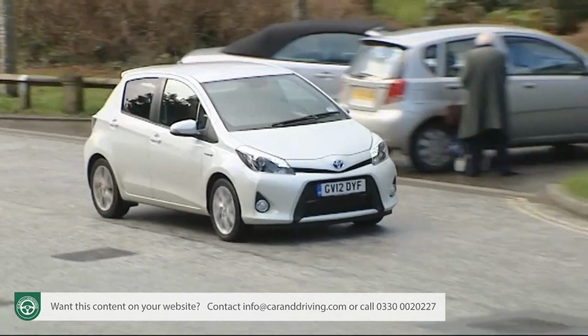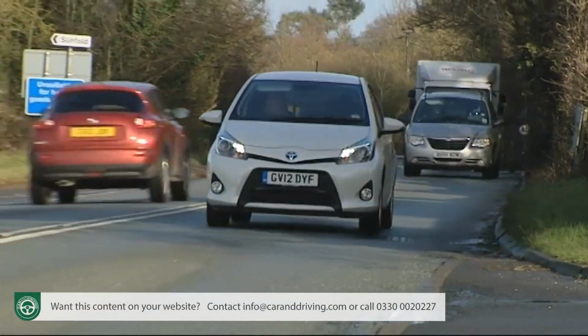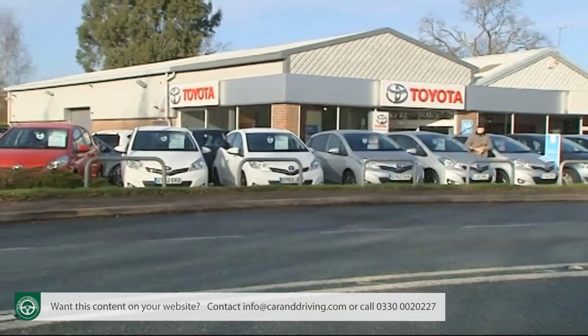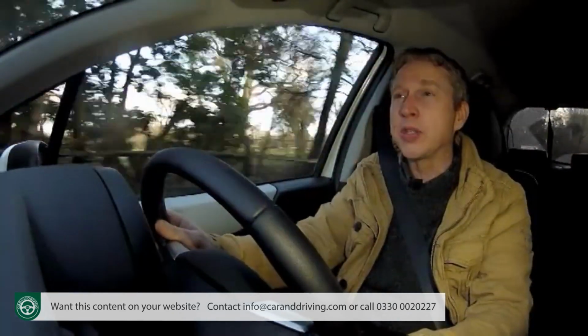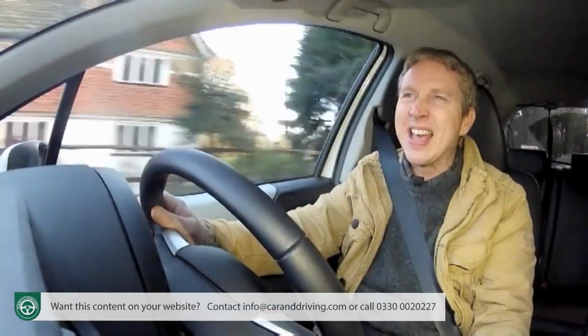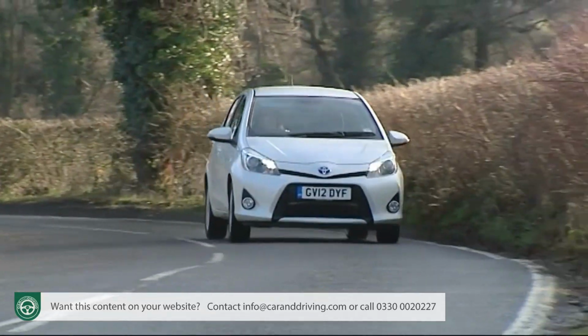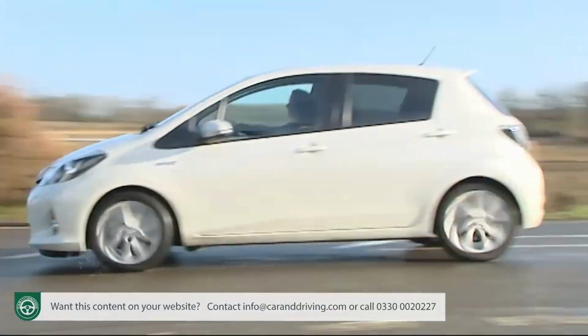Will that make it feel like a fish out of water when you take to the open road? Well, yes and no. It's not like a really city-based urban scoot, say something like a Smart 4.2 that really doesn't like to go beyond the city limits. In fact, when you take this Yaris Hybrid onto, say, a twisting country lane, you discover that it actually corners quite well, with modest body roll and plenty of grip.